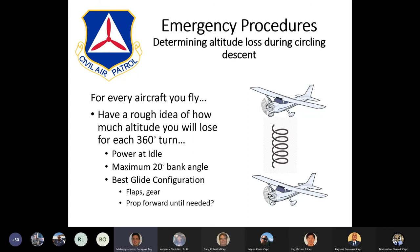It's best to not touch the prop if you don't absolutely need to. Even if this happens to you for real, if you're going to make it to the runway without touching the prop, well, don't do it. Why? Because if you don't do a perfect job and you're going to land just short, well, maybe pulling back the prop can be like an extra tool in your toolbox, actually maybe the only one, to extend your glide just a little bit.